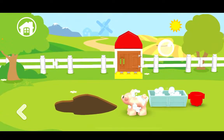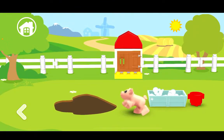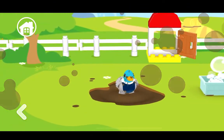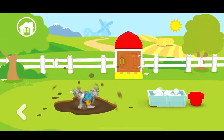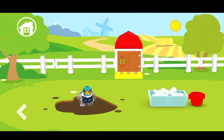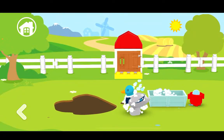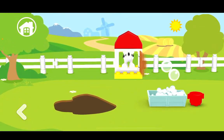Some water from bucket. The pig is clean. Quack, quack. Duck! Quack. No! Why do you want to dirty? Quack, quack, quack. Okay, put the duck to the bowl and wash it. Then some water from bucket. The clean duck. Go next.